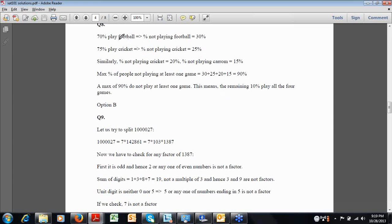70% play football, so the percentage of people not playing football is 30%. Similarly, 75% play cricket, so the percentage not playing cricket is 25%. The percentage not playing cricket is 20% and the percentage not playing carom is 15%, calculated in a similar way as we did for football and cricket.